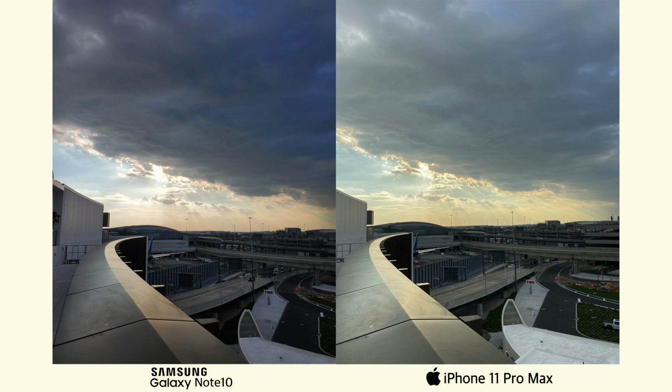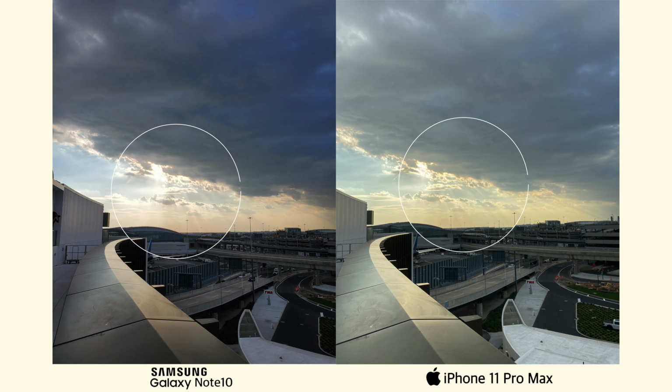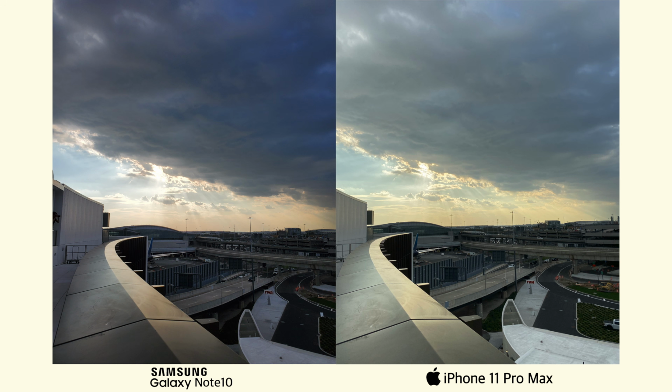The next two shots were taken in more challenging light conditions, where we got this contrast between the dark clouds and the sun still shining through them. We can see beautiful sun rays in both of the shots. The photo from the Note 10 looks pretty dark with very dramatic looking clouds, while the 11 Pro Max produced a very bright photo. But of course, it's always about the preferences.